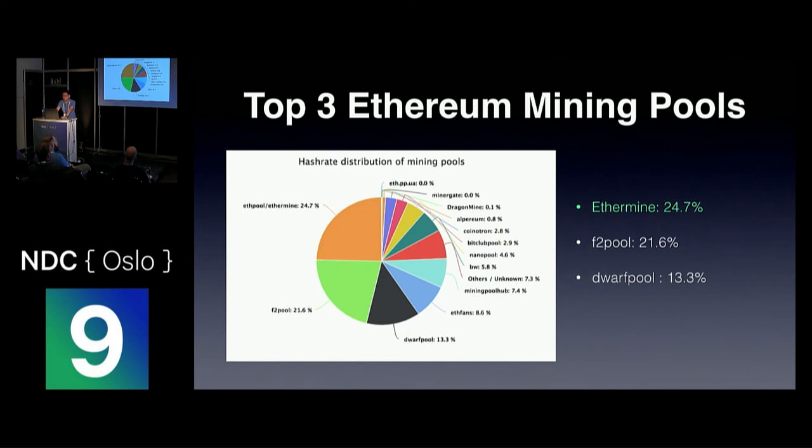Talking so much about mining pools, you might be wondering what the best mining pool out there is that I can choose. These are all the mining pools that are available for the Ethereum network. For me personally, I would choose the mining pool with the highest combined hash rate, which is Ethermine.